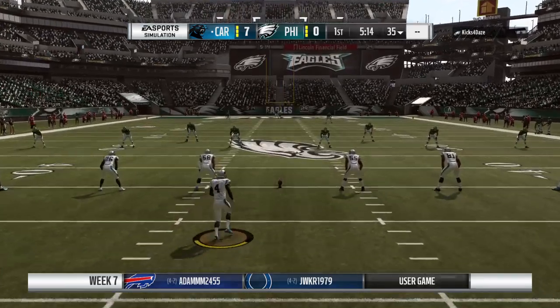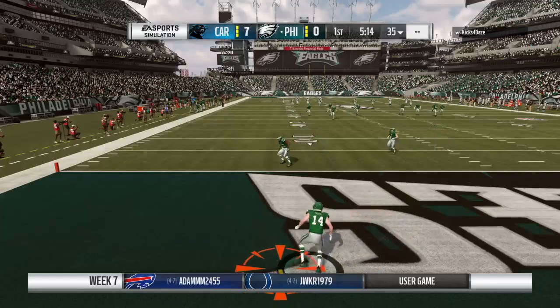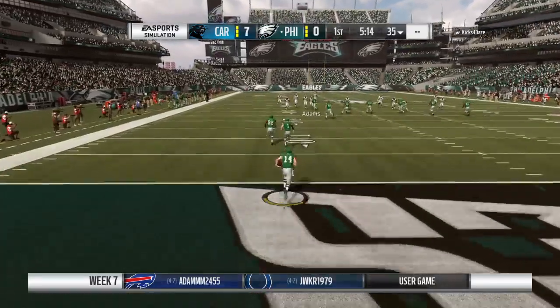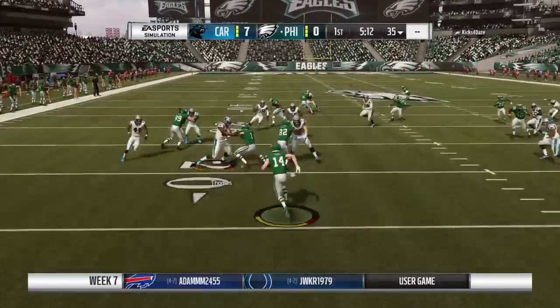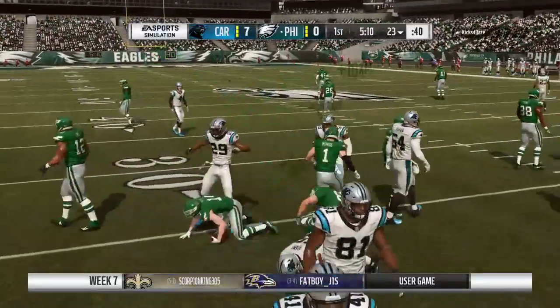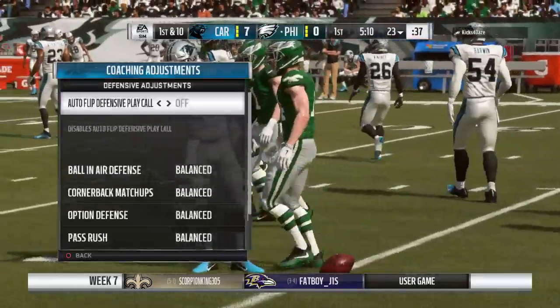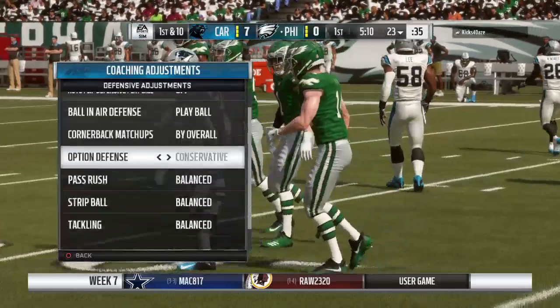Lutz now to kick this one away. This will be taken to the back of the end zone. And he'll get across the 20 before he's brought down at about the 23-yard line. Philadelphia getting set to take the field.